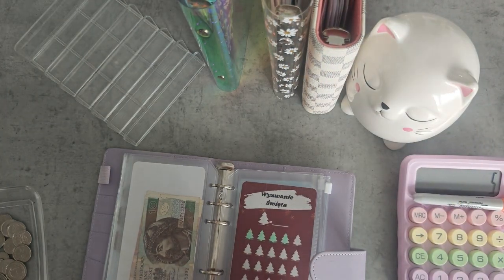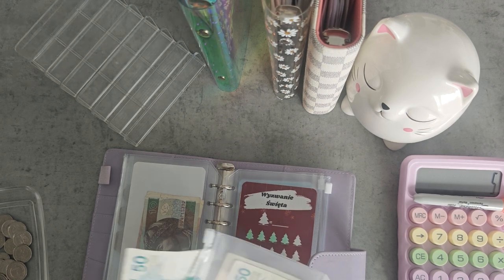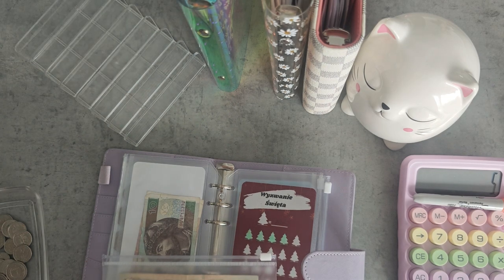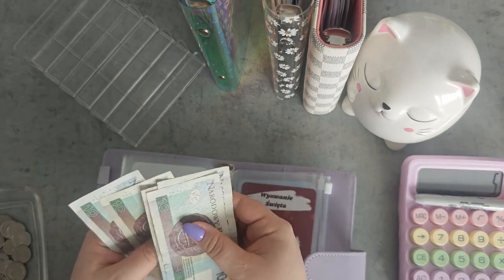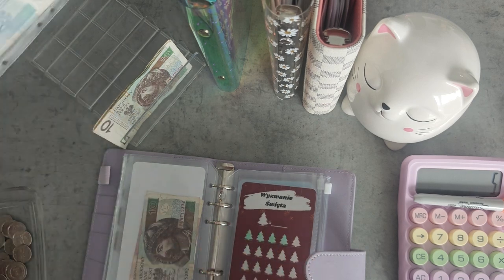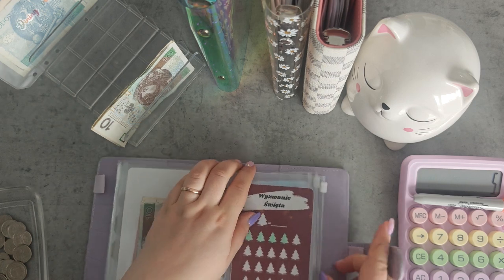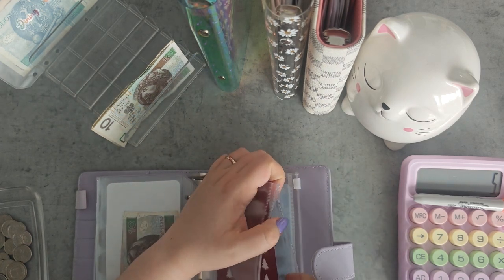So I will take 50 from dining out. And I will exchange that. Just give me a second. So here I have 1, 2, 3, 4, 50. That I'm going to be taking from dining out. Well, not 50. I will take 10 here for the Christmas.